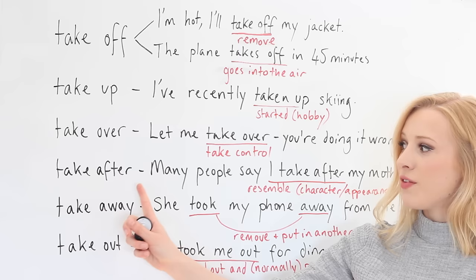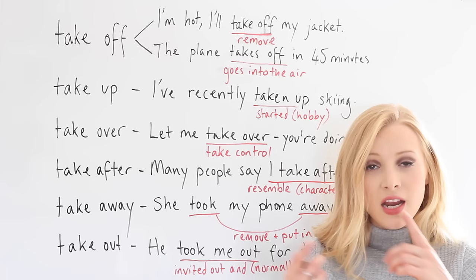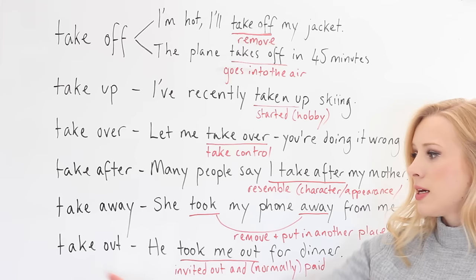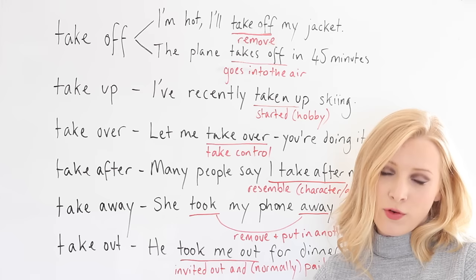Okay, to take after. This is something that gets said to me rather a lot. Many people say that I take after my mother. This can mean that I resemble my mother in either character or appearance, or sometimes both. Okay, take away. She took my phone away from me. Okay, and this again means removed, but in this case, she removes it and puts it in another place. Take out. He took me out for dinner. Now, when we say to take out, it often means to take someone to a restaurant or a bar, and you invite them and you pay for it normally. Normally, not always.